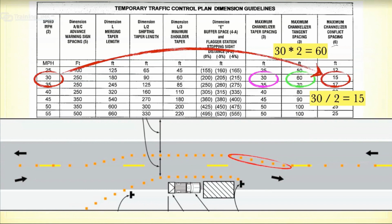And then the conflict spacing is half of the taper. Makes sense because otherwise cars would crash into each other. So you just divide that 30 miles an hour by 2 and you get 15, call it feet, and there's your spacing. And this works at most speeds.